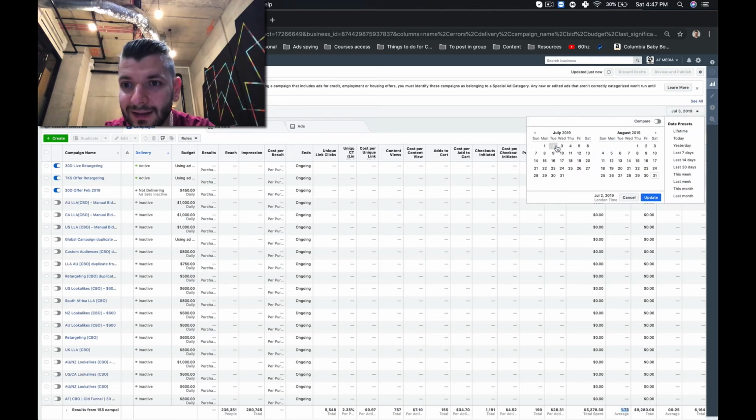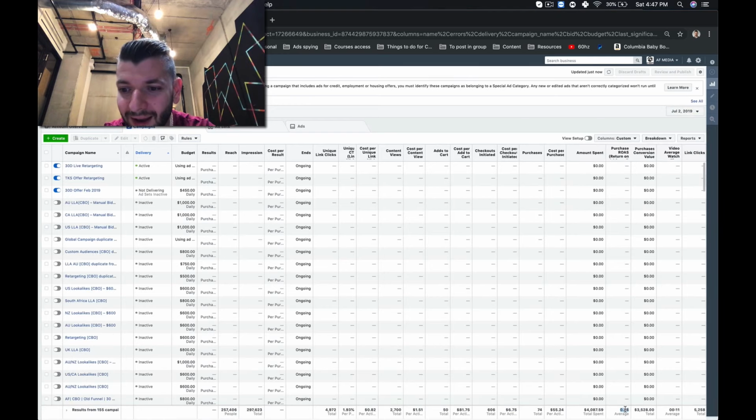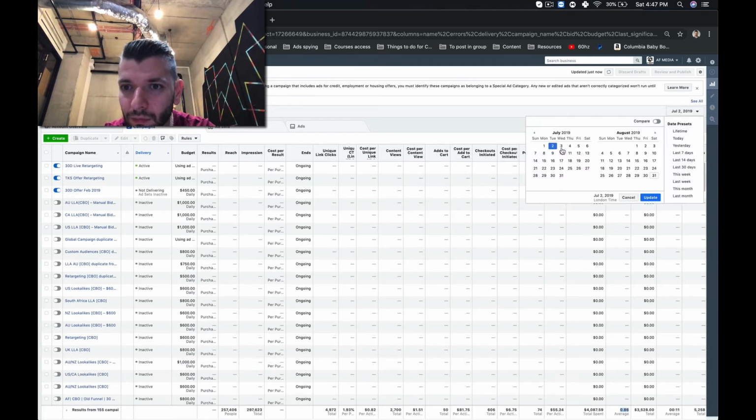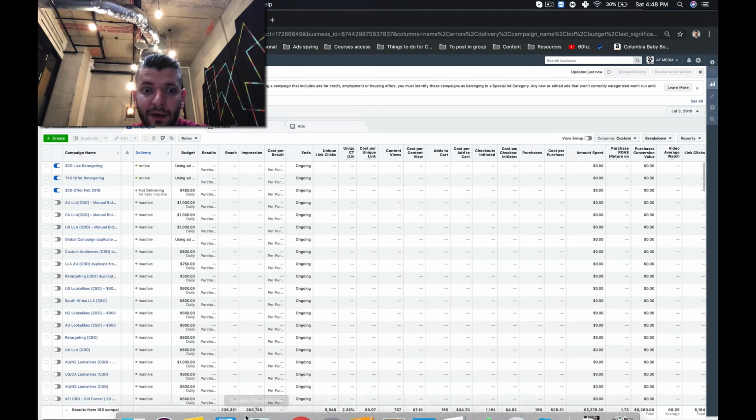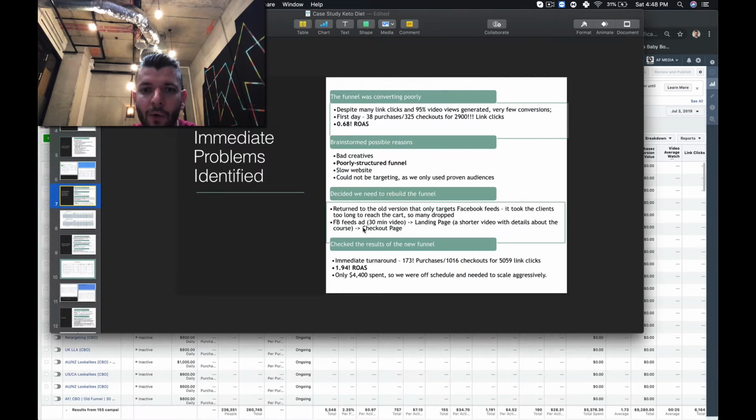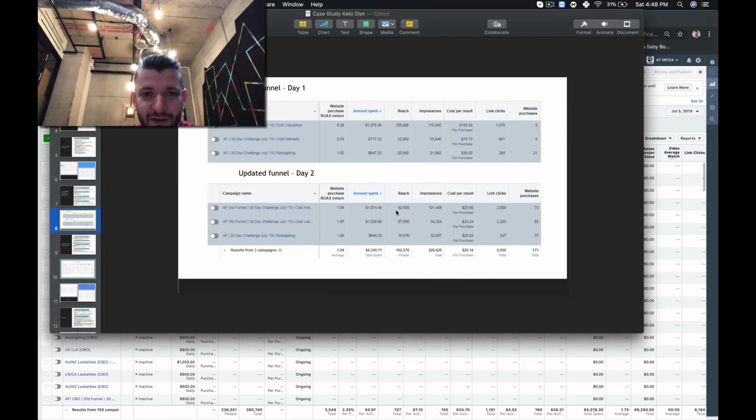You can see the instant change in profitability from 0.86 to 173. And it wasn't because of a learning period or something like that. It was just because the funnel was converting better, right? This is it. So yeah, we needed to scale very aggressively. So here's how we've done it.